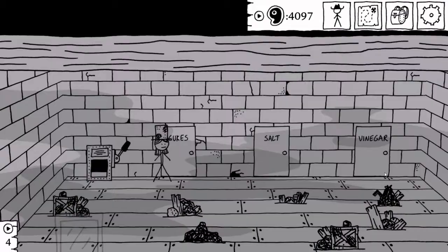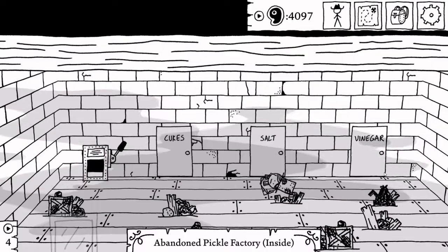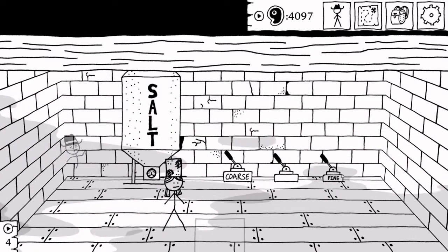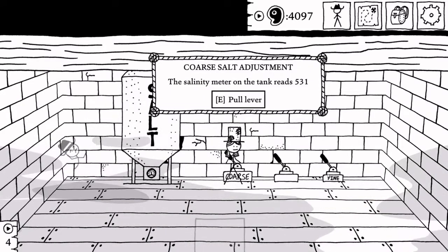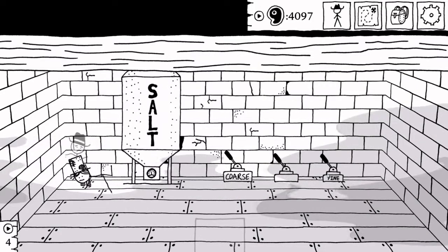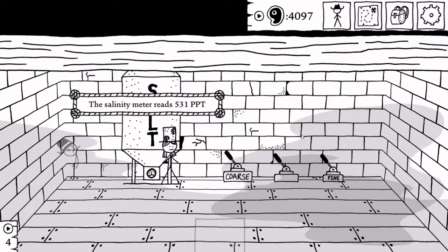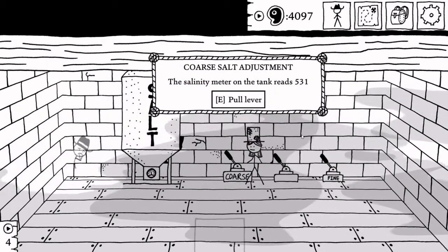Oh. I guess I'll, oh, right, I'm probably going to do the other rooms first. Okay, 976, I think it was. 531. 531. Salt. Gotta salt the salt. You right there, partner? Salt! Mm-hmm. Pull lever.